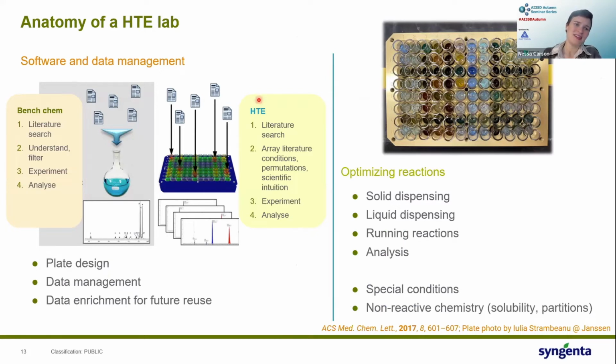So I guess in bench chemistry, if you're doing a new reaction for the first time, you do a literature search, you'd go through Reaxys or SciFinder, something like that, filter your results from your chemical knowledge and your intuition, and maybe things like what equipment you have. If you see some mechanochemistry and you don't have a ball mill around, then perhaps you don't want to do that. And then I guess you'd run and analyze your experiments. In HTE, it's almost the same, but you need a very different mindset.